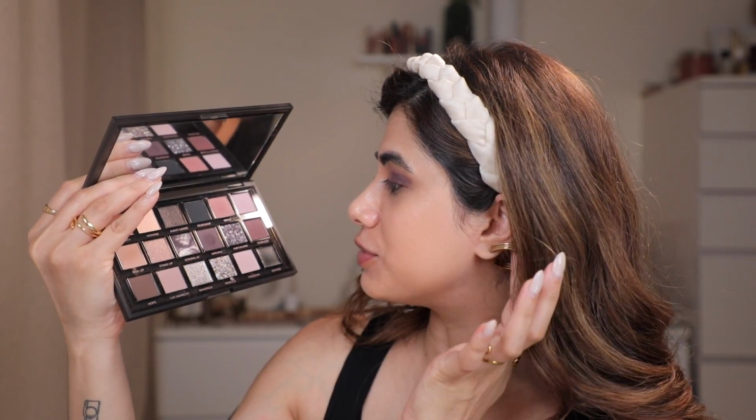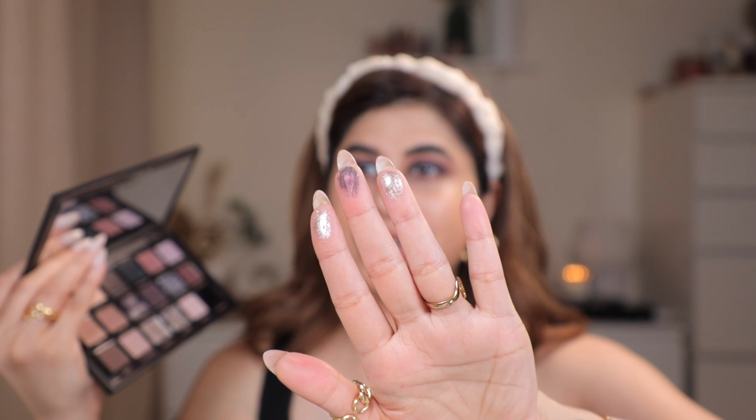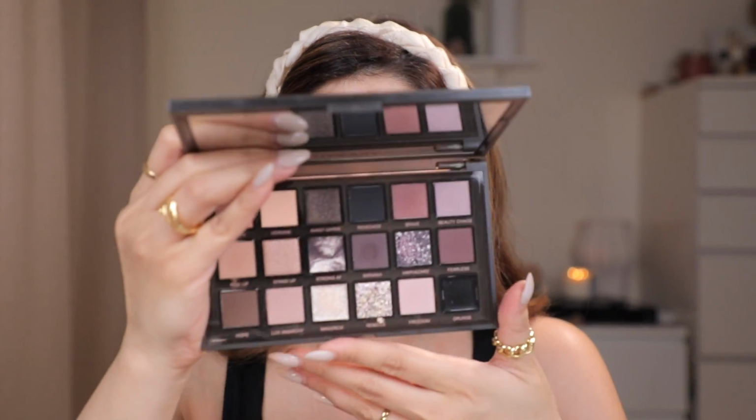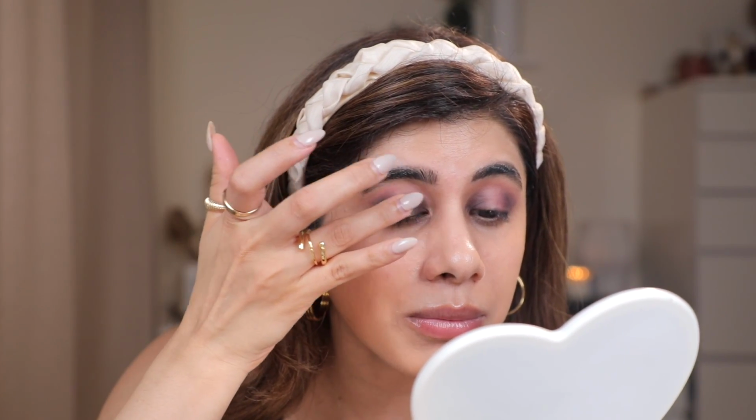I'm very tempted to keep this shadow matte because it's looking stunning as is, but are you kidding me with these glitter colors? Oh my god, I am so confused which one to go with. Rebel and Maverick. Oh my lord, girl, look at these colors. They're blowing my mind. I think I'm gonna stick to Rebel. I really have to go with the shade because it's quite stunning. Cool, we're just going in, you guys. It's like I'm applying foil.